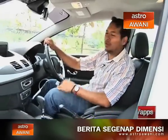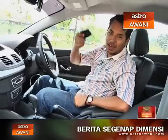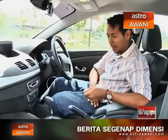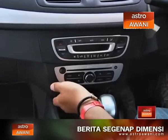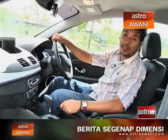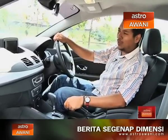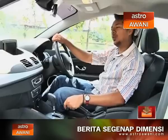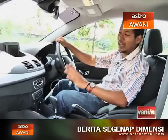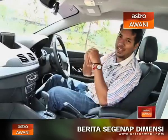Welcome to the interior of the Renault Fluence. Now, I already have the Renault keyless go and entry in my pocket. I can either keep it in my pocket or I can slot it there for safekeeping, and all I need to do is just press the button and the car will turn itself on. Now, if you were thinking you were going to get a lot of French flair like what you would normally get in, say, a Citroën, you are not going to be getting it in this particular car, simply because it all looks very, very sedated and very sensible.